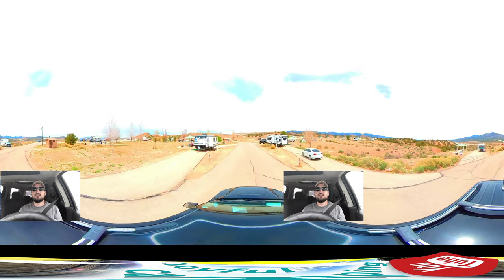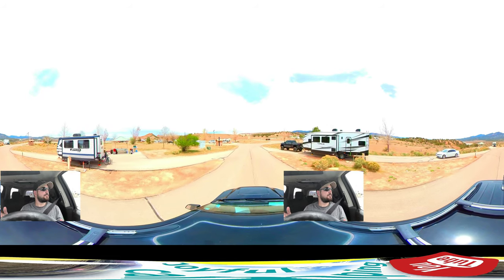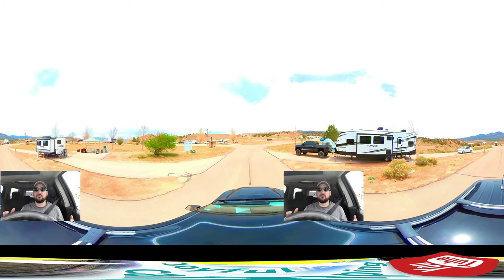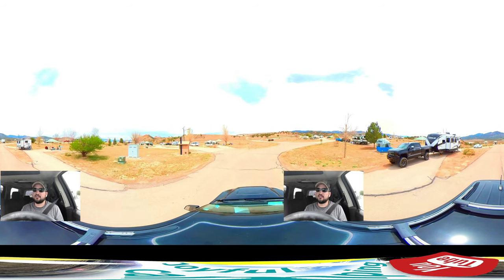One thing that you may have noticed as we're going around the loop is the lack of large trees in the area. And that's just by nature of how this area of Utah is. I'm very certain that a lot of these trees are transplants here. There's just no large trees if they're not brought in.